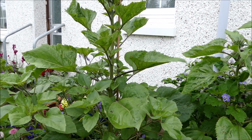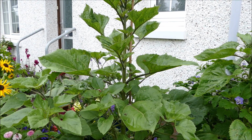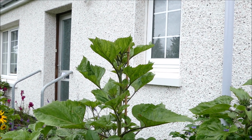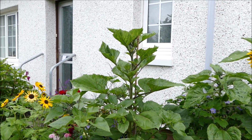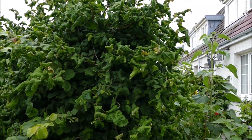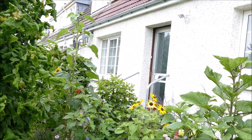It should go right through to the frost, so probably October time, although sometimes in September we get frost as well. So we'll see how it does, but I'm expecting this to be really quite a big plant, almost like a tree by the end of the summer. I'm expecting it to be similar in size to this contorted hazel, so it might need a bit of pruning if it gets too big.